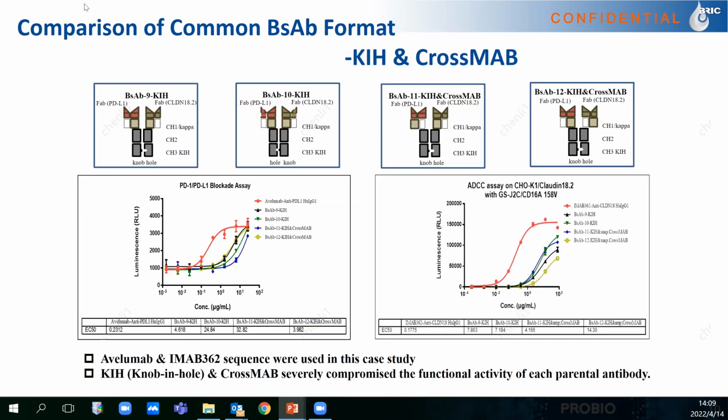To better demonstrate the correlation between bispecific antibody formats and their effect on antibody activity, I am showing a direct comparison of 3 different types of bispecific antibodies. The first one is represented by knob-in-hole and CrossMab.